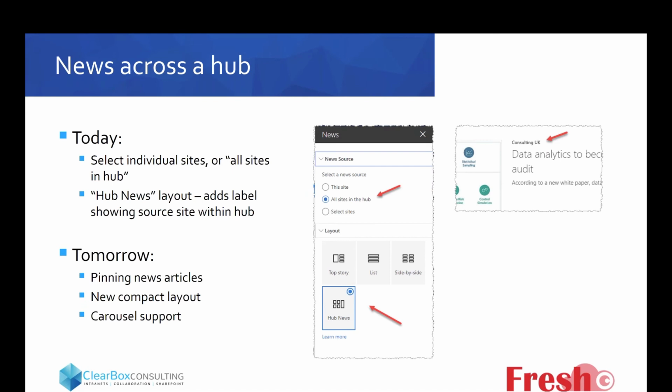Okay, so if we think about news in particular, there are some aspects to be aware of when we're working with news, and this really is an important function of hub sites. Right now, there are a couple of options for news. When I'm working with the control which provides this, which is effectively a highlighted content control, I can select some items for the scope. I can say that news should just be rolled up from this site, or from a selection of sites. But more likely when I'm working with a hub, I'm going to choose this new option of all sites in the hub. It's this configuration that lets the hub site owner provide this hub-scoped roll-up of all the content that we want.